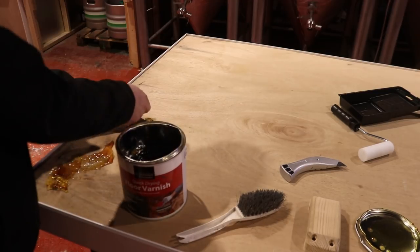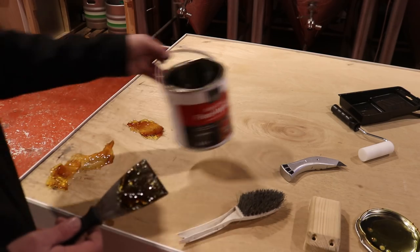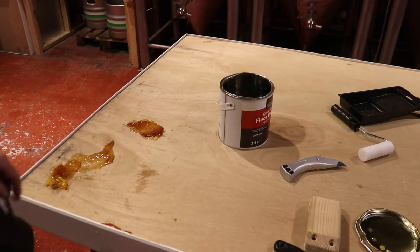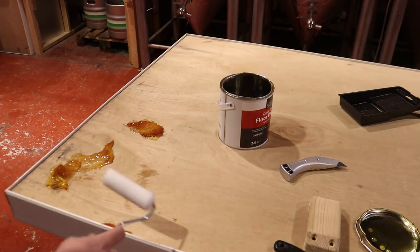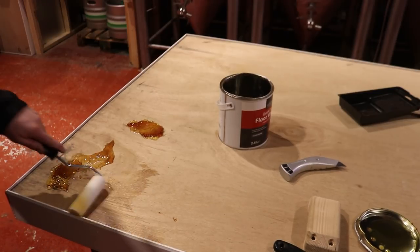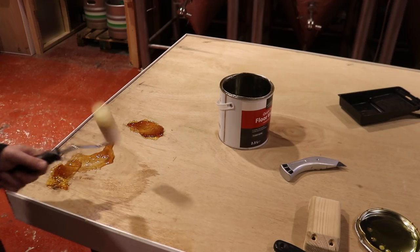Yeah, we do want to get it used up then, don't we? Otherwise it's going to be no good in a very, very short space of time. So I'm going to crack on with this, and I'm not messing around. I'm just going to roll it on. I think that'll be fine. And just leave it here to dry over the next few days.